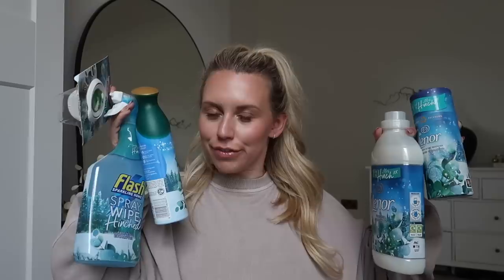I hope someone out there can relate to me when, if you find a new collection, you can't help but buy the entire collection. So I knew that Mrs. Hinch brought out a new scent with Home Bargains. Or in fact, it's not just Home Bargains, it's Procter & Gamble. This scent, Frosted Eucalyptus, sounds right up my street.